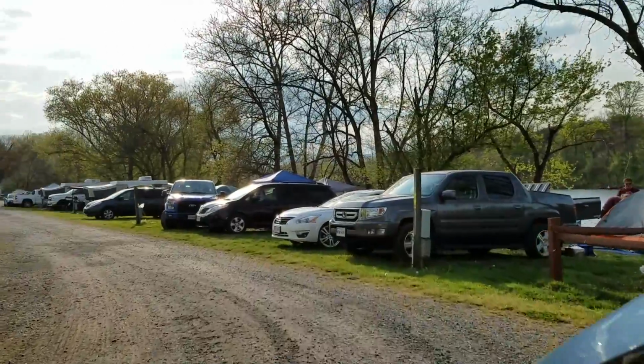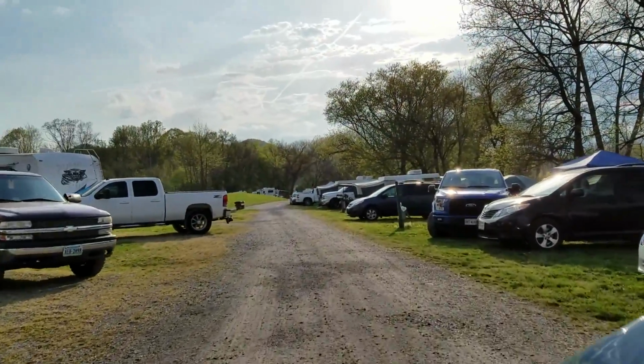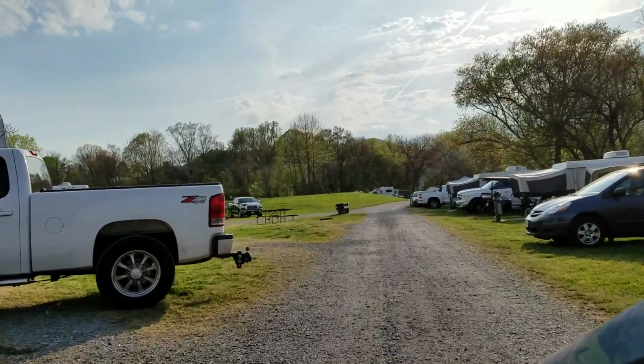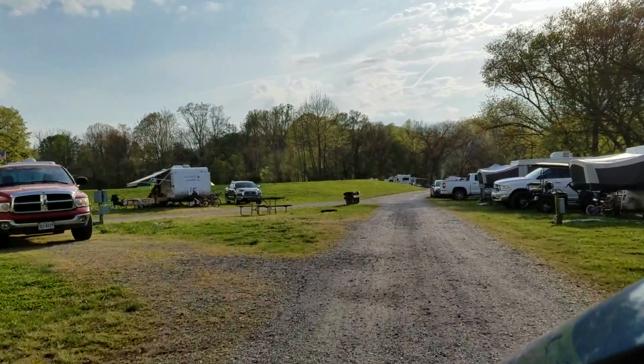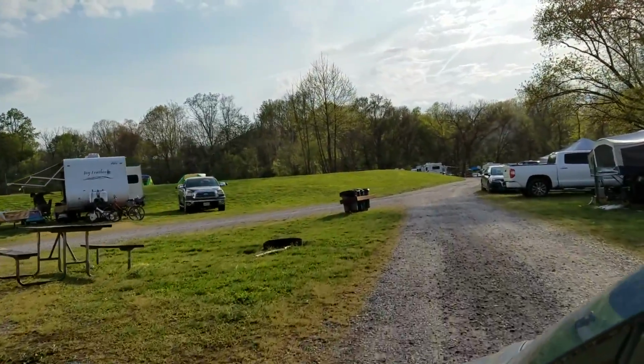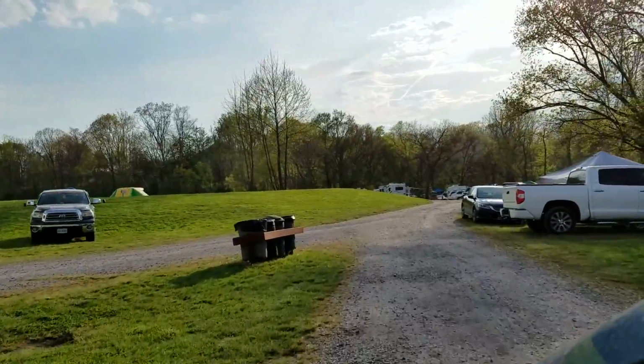And then here's the riverside spots. These do have some water and electric, but I'm not sure if you can put big rigs over there. I saw a lot of the pop-ups and tent campers over there. We're just coming back to the loop.